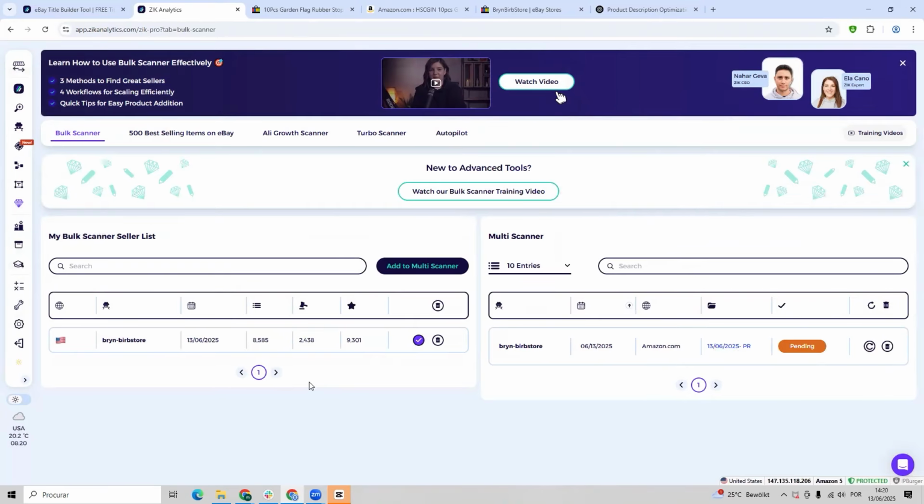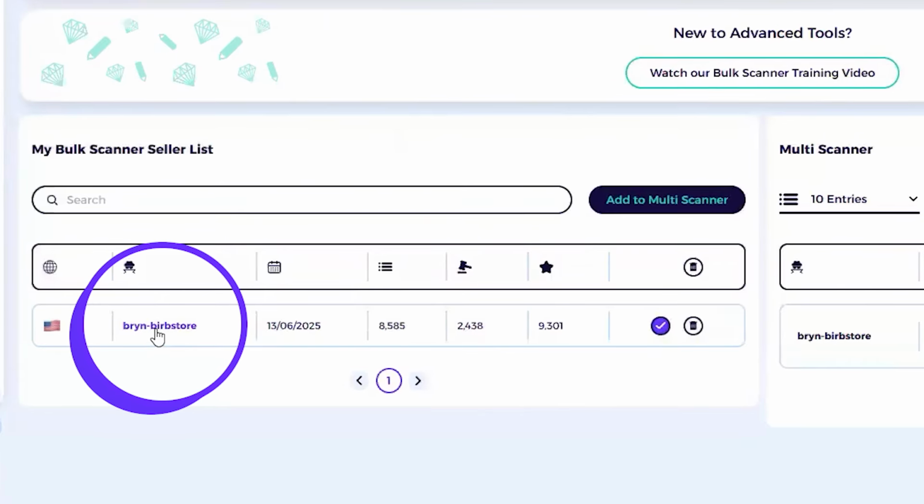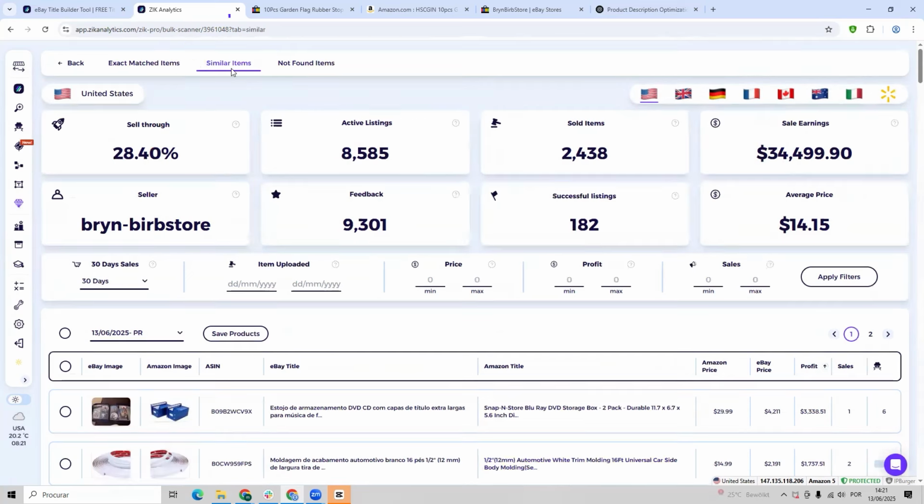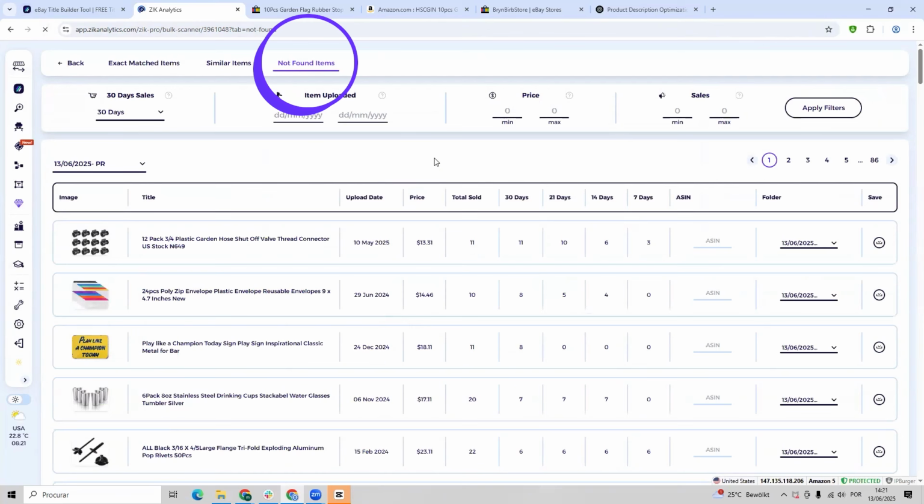While you're still on the seller list in Zik, click on the seller's name. This brings up their metrics again. But now their products are stored into 3 categories. Exact match items. This is an easy way to simply get the same source of the winning items of this seller. Similar items. Here, Zik matched the seller's winning products with similar or improved alternatives, which means you get product suggestions with the same or better quality. Not found items. And these are the golden opportunities.